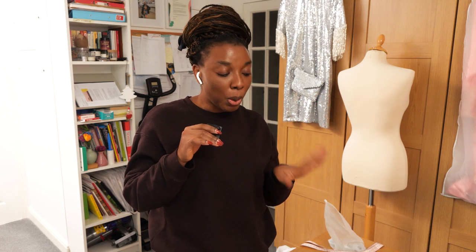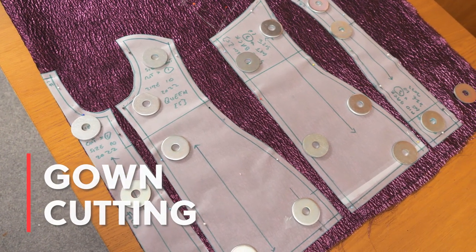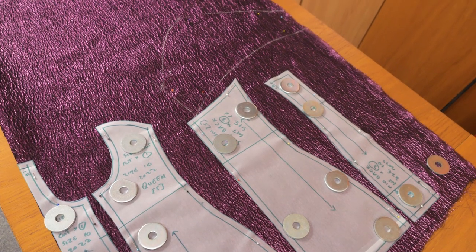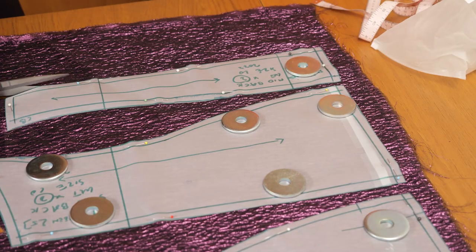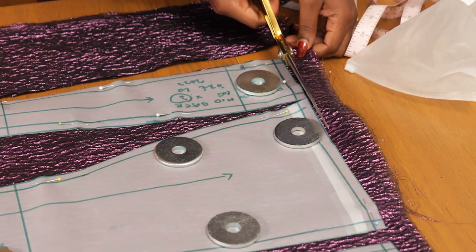So far so good. Let's get into cutting all the pieces of the gown out. With the patterns all placed against the fabric, I'm going to go ahead and cut the top half of the gown. I'm also going to be cutting the ruffly bit that looks like this. I ended up cutting two pairs of this, a pair for each side.